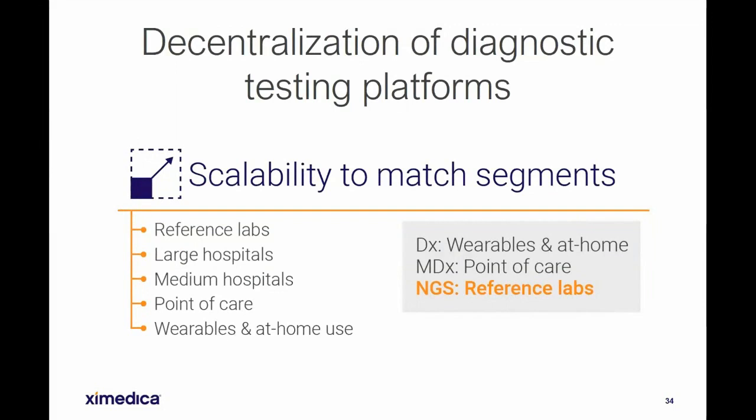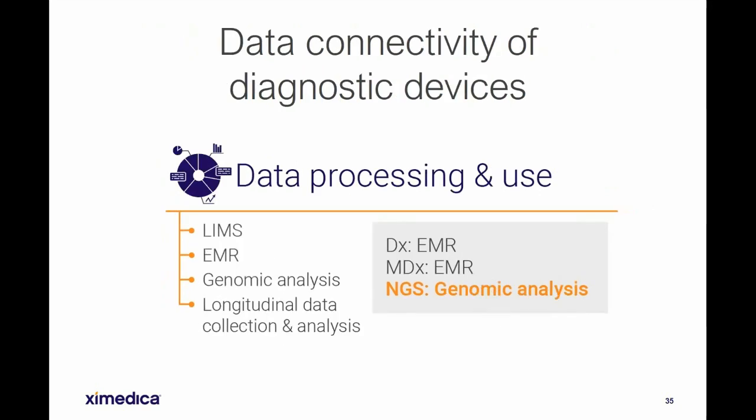Centralization begins in reference labs, but decentralization actually transitions to large hospitals, medium hospitals, point of care, and, most exciting, the transition to wearables and at-home use. Diagnostics is currently in wearables and at-home use. Molecular diagnostics is in point of care. However, we are very close to being both in wearables and at home. But NGS is still primarily in reference labs.